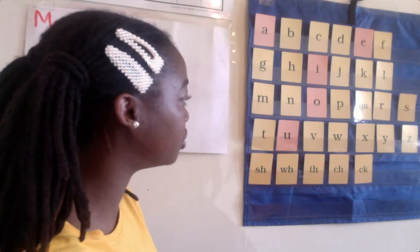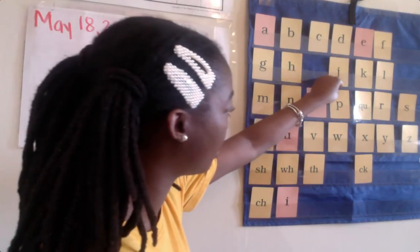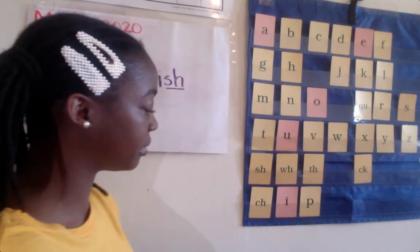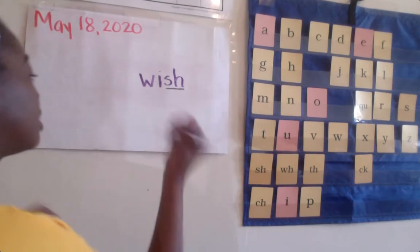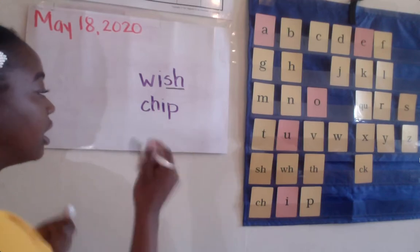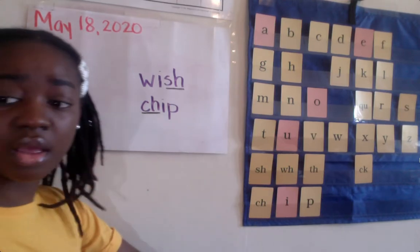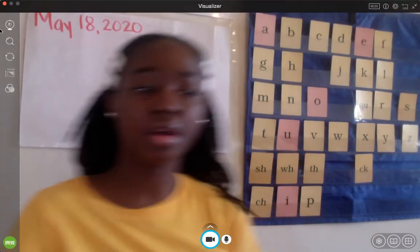So the next word I'm going to do is ch, e, p. Ch, e, p, chip. Again, ch, e, p, chip. Now if I wrote out the word chip, what would I do? Underline the digraph. That's right. Identify by underlining the digraph. Very good. Let's move right along into practicing our trick words that we have learned so far. Okay?